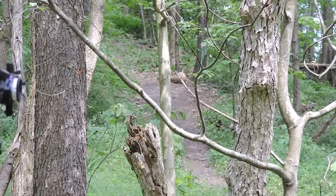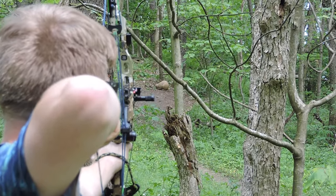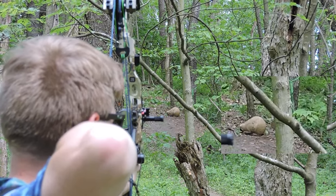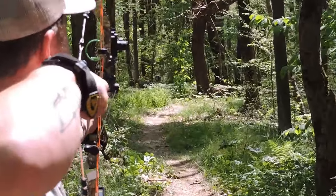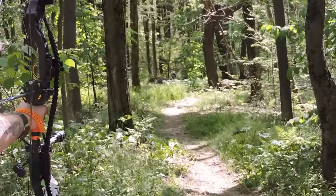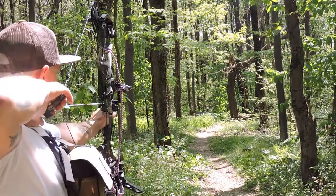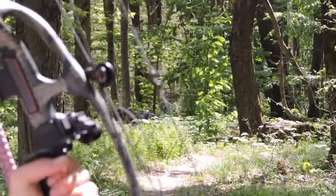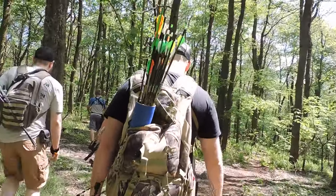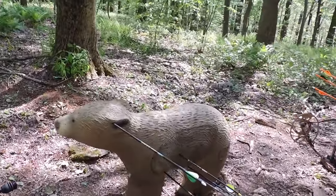Tree branch. Come more left. I always tend to shoot right. From what I'm seeing, it looks like you're on the right side of it. Yeah, I always shoot right. Oh, I see what you're saying. Five targets. Decent. Right in the back. Decent. Fine. Head shot. Oh, swing. That was a good one. Just a little low with the other five.